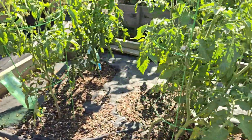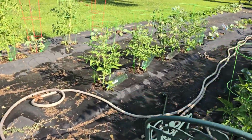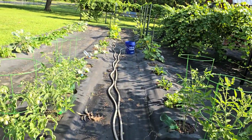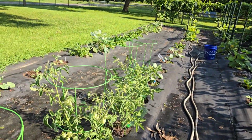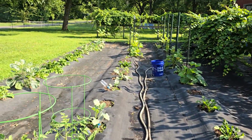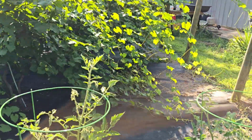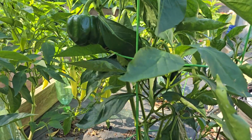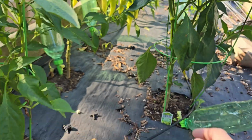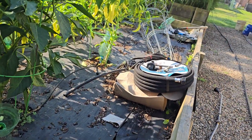Started really late this year. Here's some more tomatoes and squash and okra and arugula. There's different things in here. That's the grapevine. These are grapes. Bell peppers haven't gotten real big this year, but I just used seeds from last year. That might be why. And I gotta put some more calcium on them.